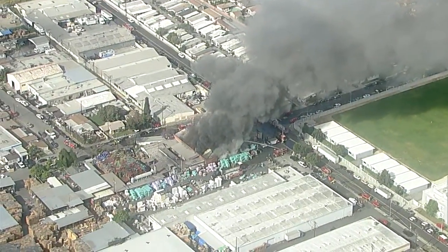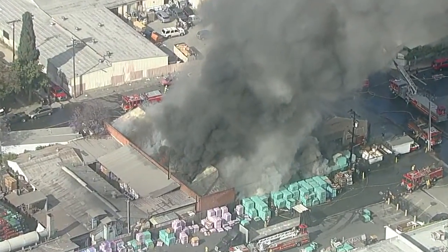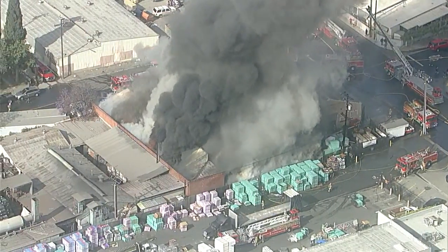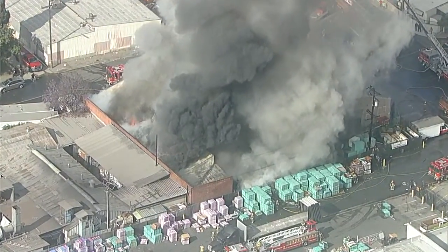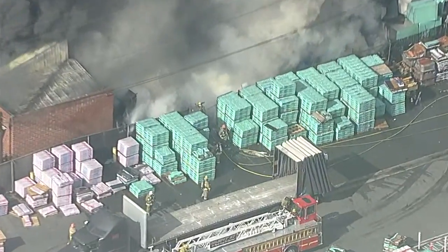We don't see that smoke for the most part laying down too much, but there is a trailer park fairly close to this, and they're getting hit with a lot of smoke, some unhealthy air at the moment. So at this point in time, we're just keeping an eye on this. The good news is, I think, we don't have much wind today, we don't have much temperature, and firefighters have surrounded it. It looks like they're going to be able to contain it to this one structure.